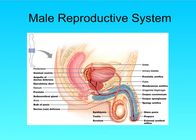So here we see the male reproductive system. Here is the ureter and the urinary bladder. So you can see the seminal vesicle here, the ductus deferens, and it kind of comes back here behind the bladder. You've got the prostate gland, so this is what males will have checked for cancer. And then you've got the vas deferens. There is the duct here that is where the sperm will travel through. And then here you have the epididymis, the testes, and the scrotum.